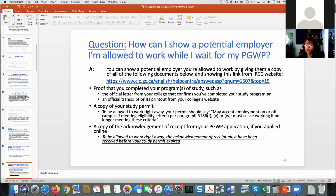Now, to be allowed to work right away, the acknowledgement of receipt has to be received before your study permit expires. So let's say you are waiting for your 2 letters and the final transcript. Today is March 3rd. Your study permit expires March 10th. It means before March 10th, the last date is March 9th. You have to submit your application for postgraduate work permit and receive an acknowledgement of receipt.